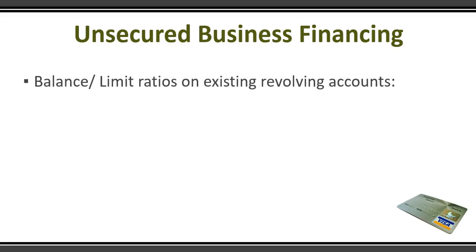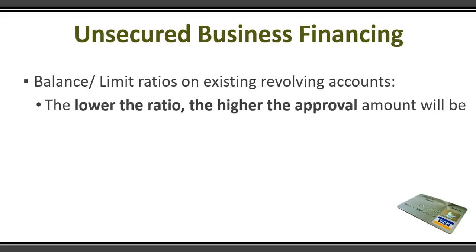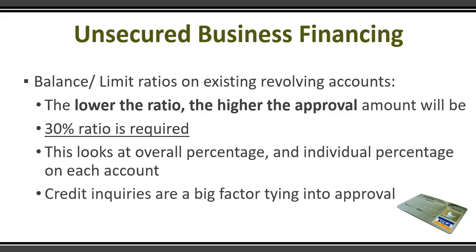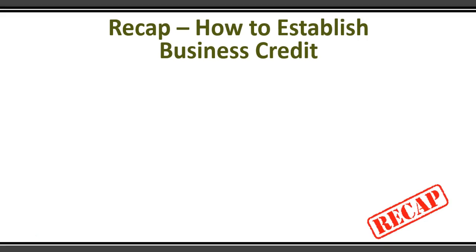Balance limit ratios on existing revolving accounts matter. The lower the ratio, the higher the approval amount will be. A 30% ratio is required. This looks at overall percentage and individual percentage on each account. Credit inquiries are a big factor tying into approval. More than 6 inquiries in 6 months is too much.